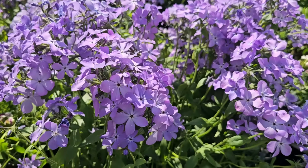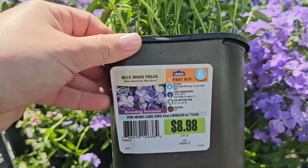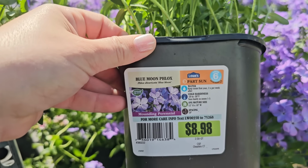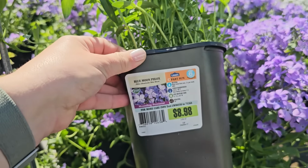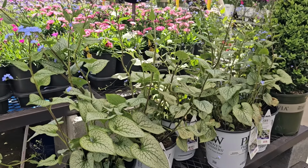And the purple variety of woodland phlox is called the Blue Moon, and it is also hardy down to negative 20 degrees Fahrenheit and has a similar growth size of 12 inches in height and 18 inches in width. It's a mounding perennial for part sun, part shade. Also have some great options for shade here at my Lowe's today.